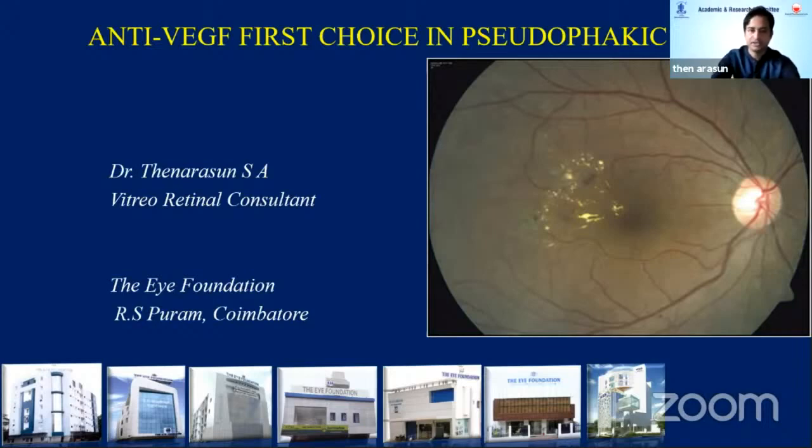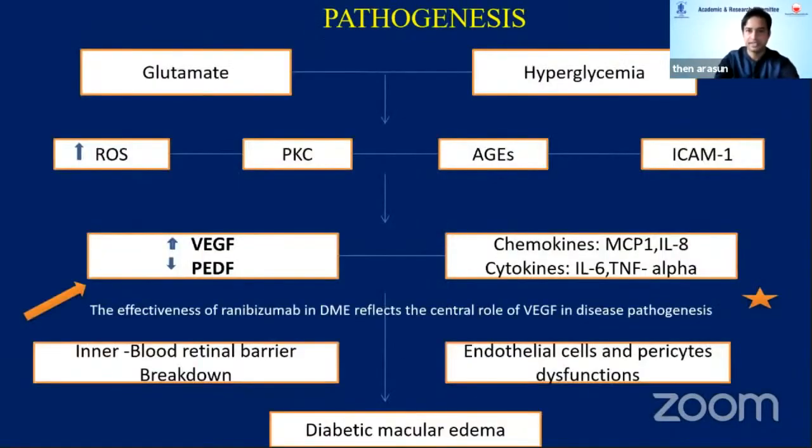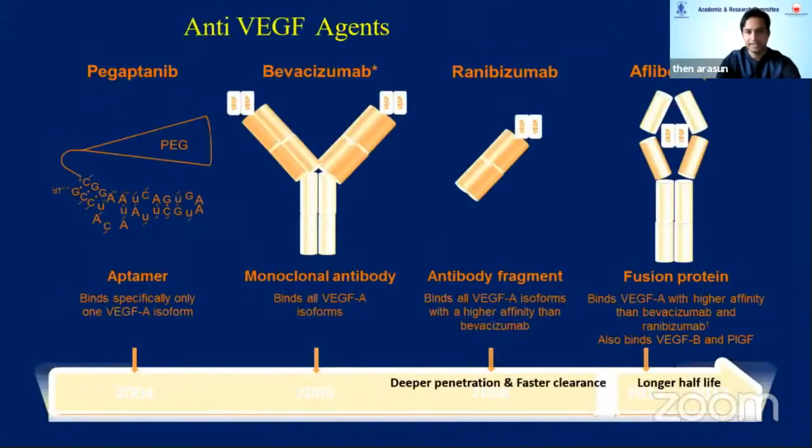I'll be debating about why anti-VEGF should be the first choice in pseudophakic DME. For that, we should understand the pathogenesis of diabetic macular edema. The best agent of choice should act against both mechanisms. It should have both anti-VEGF and anti-inflammatory effects. As Dr. Preetham has mentioned, steroids have both effects. Similarly, anti-VEGF agents also have both anti-VEGF and anti-inflammatory properties.